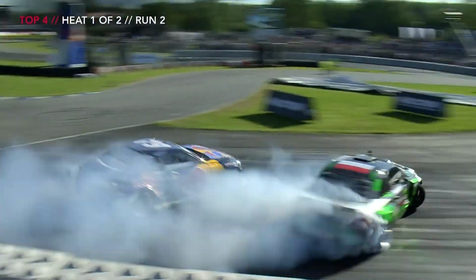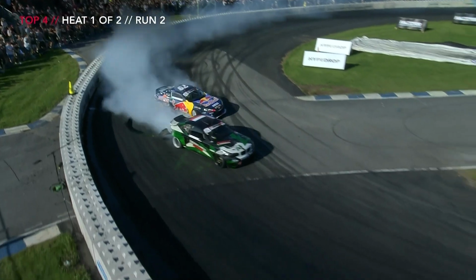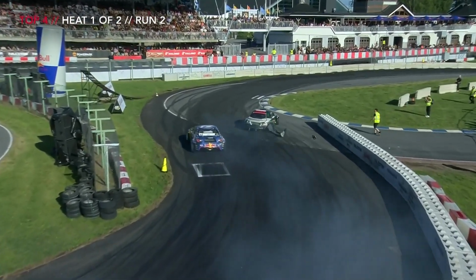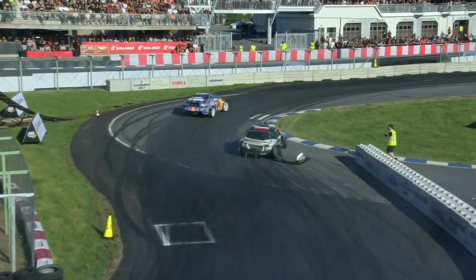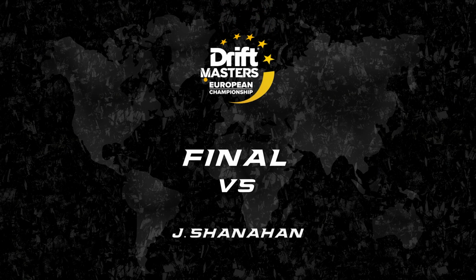Oh, wow, what an initiation from Eric Gottschalk. And he's up on the wall. Oh, but he makes a mistake and he debeads a tyre. He went in the wall. He hit the wall hard. Suspension damage for Eric Gottschalk. He went in so fast he couldn't stop it. And look at the back end of that car.